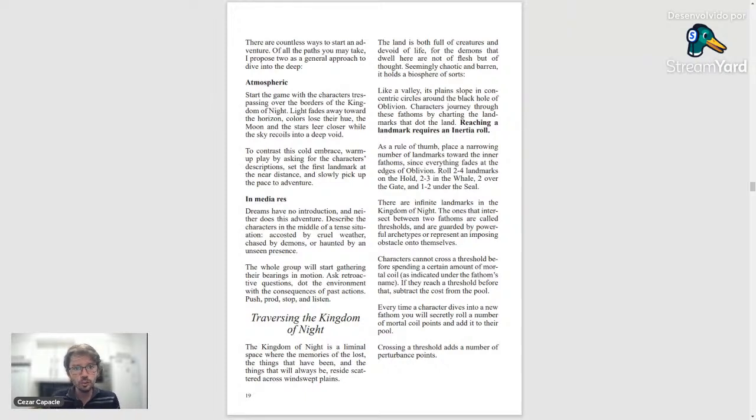Two approaches to start. Atmospheric: start with the game when the characters pass over the borders, asking character descriptions. So, setting the mood first, giving colors and starting slow. And in medias res: they are in the middle of a tense situation, and the whole group will start gathering the berries in motion, and then you ask retroactive questions. Dot the environment with the consequences of past actions. Okay, so this is cool, right? Two very different and very valid ways to start the adventure.